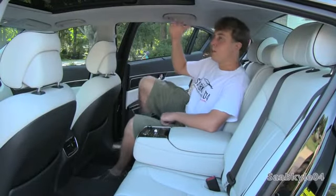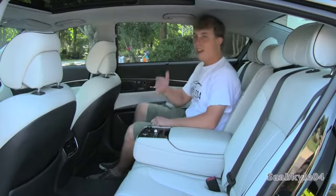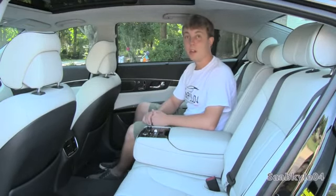Climbing in and out is easy thanks to a tall roofline and wide opening doors. And it's also really solid feeling. It also plays in part to all the sound deadening they included in the vehicle.